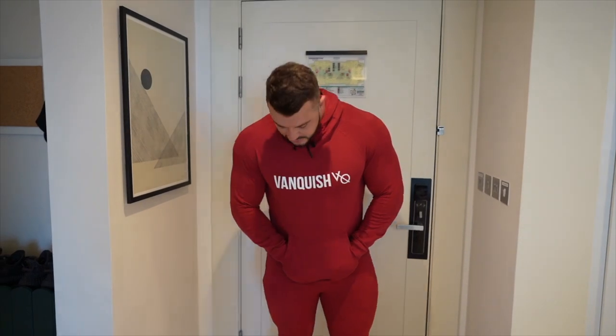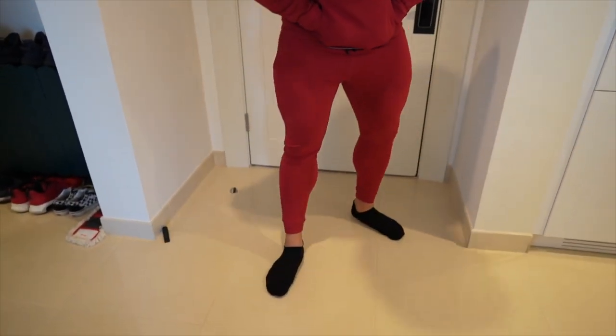Full tracksuit. Again, this is really stretchy, nice material. Still fits me, even though I'm a bit wonky at the moment. But yeah, looks really nice. Really happy with this. It's two of my favourite items so far.